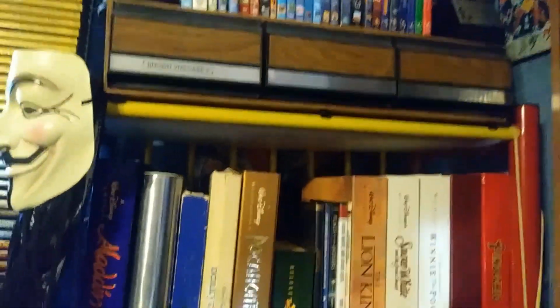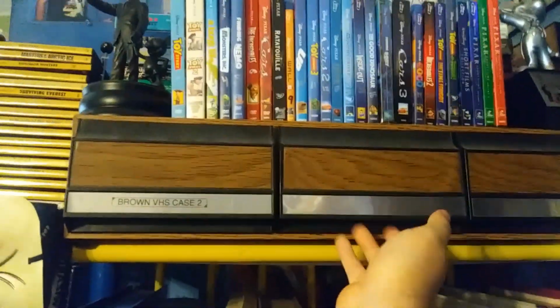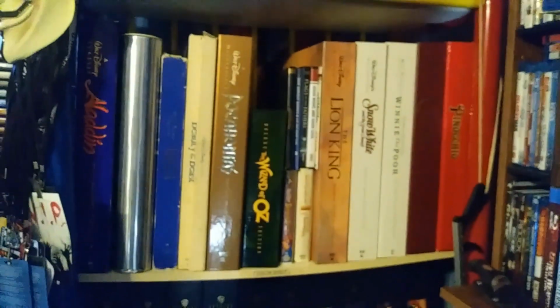And then on the second shelf, oh, actually, I don't know if you can see, there's just some random animated, some Ninja Turtles, just some random animated VHS there. And these are so amazing. Let me back up here.